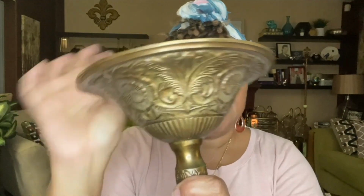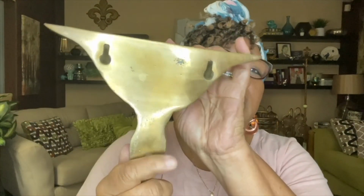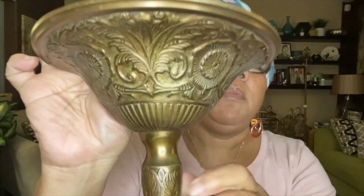I think my friend that I met in the aisle, I think she initially had these in her cart. This was a couple of days later. But anyway, I picked them up because when I look these babies up, they sell really, really well. These solid brass sconces sell really well. So I took advantage and I put them in my cart.